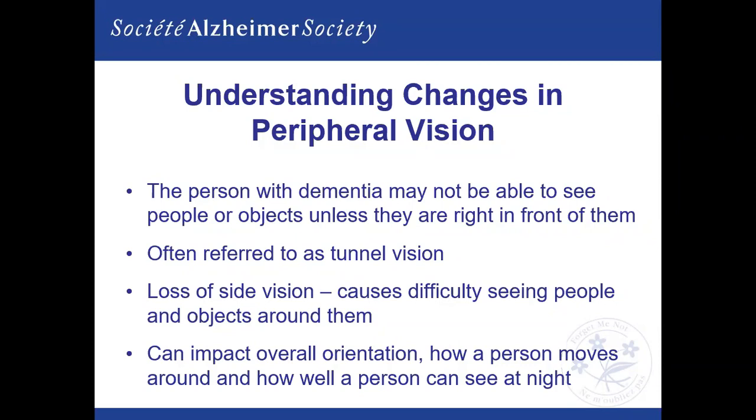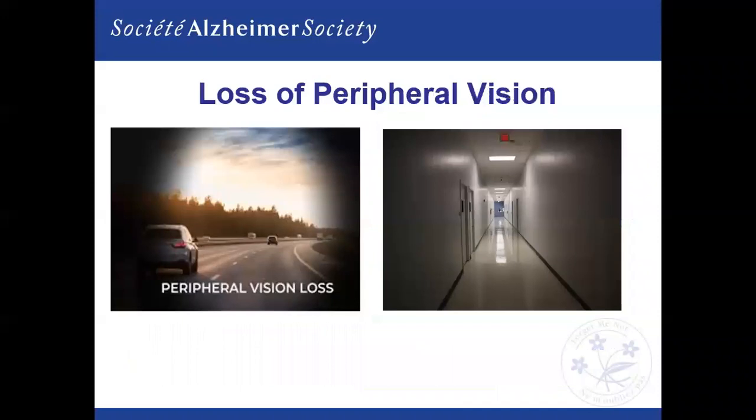And loss of peripheral vision can impact the person's overall orientation, how they move around and how well they can see at night. So that is significantly impacted as well. So here are two images that give us a sense of what it might feel like to have a loss of peripheral vision. The image on the left depicts the visual perspective of losing the outer edges of our central vision and also our side vision. Now, the image of the long hallway on the right gives us a sense of what it might feel like to have a loss of peripheral vision. This picture gives us the feeling you get of walking down a very narrow hallway where the hallway itself actually feels like it's closing in on us.